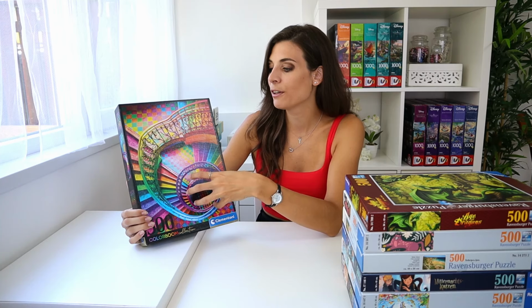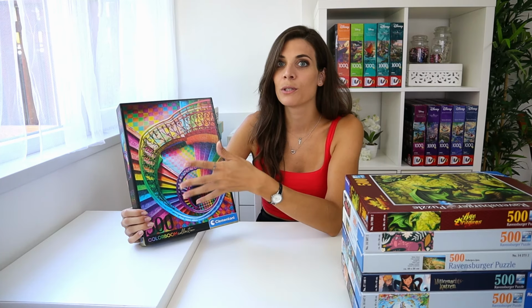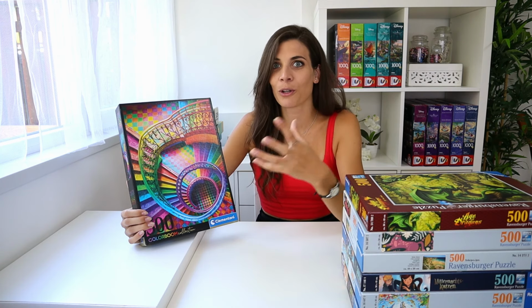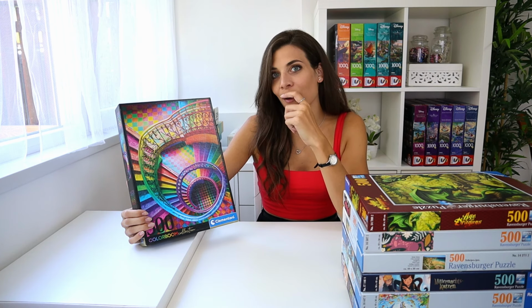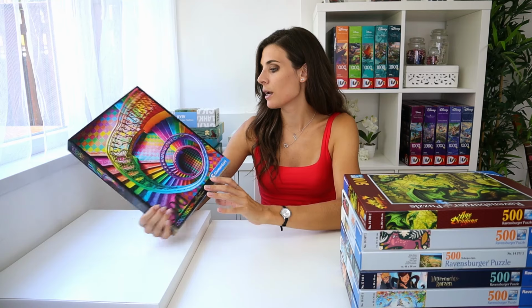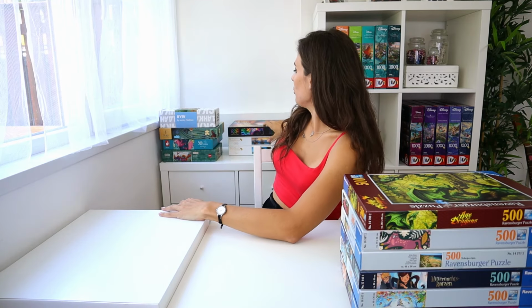With this puzzle specifically, what was the most difficult thing for me was that one piece had multiple colors on it. And then you're like, which one do I prioritize? Which one do I focus on? What do I begin with? So yeah, it was a bit of a rainbow mess. So these are all Clementoni puzzles done now. I don't even know why I'm piling them, but it just made sense.